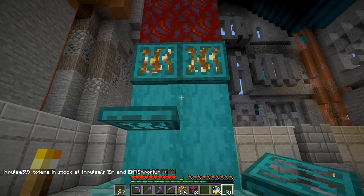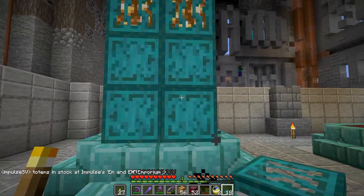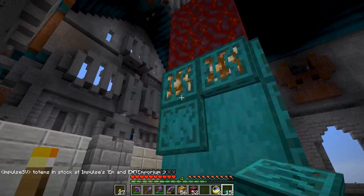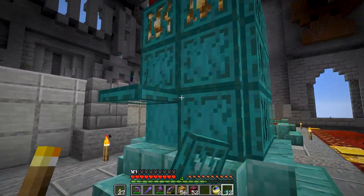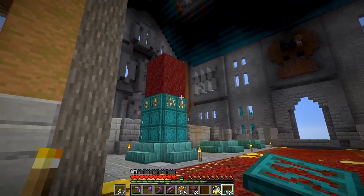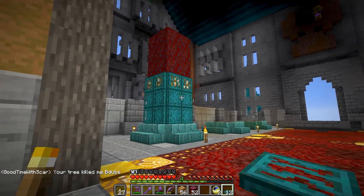So we'll go like this. And this will be kind of like the decoration, a little bit of decoration down at the bottom of these pillars. So it'll look something like this. Oh, I think that's going to be pretty sick. And then, yes, red all the way to the top.